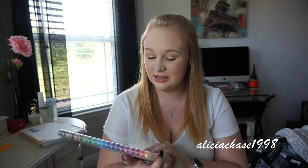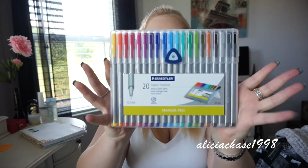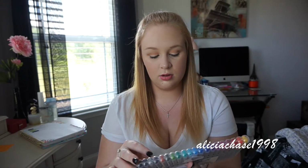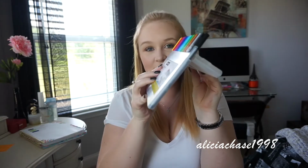But these are the Stettler, I'm not sure if I'm pronouncing that right, 20 Tri-Plus fine liner marker pens. They look like this. I got these from Target. Yes, it was Target. But they do sell them at like office stores. What do we have? We have Staples. Yes, I saw them at Staples not too long ago. But they have this cool case where you can fasten it like this, and it just props it up.